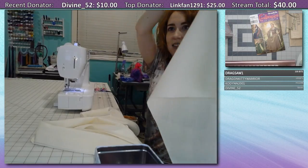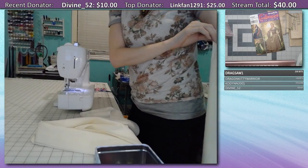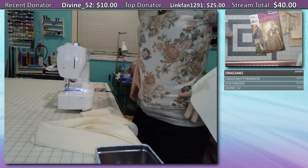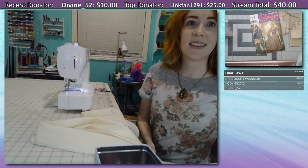Alright, so this is the lower sleeve. These are quite flowy. I think these are a lot longer than the sleeves that Arwen actually has, but it's a good starting point for figuring that out.